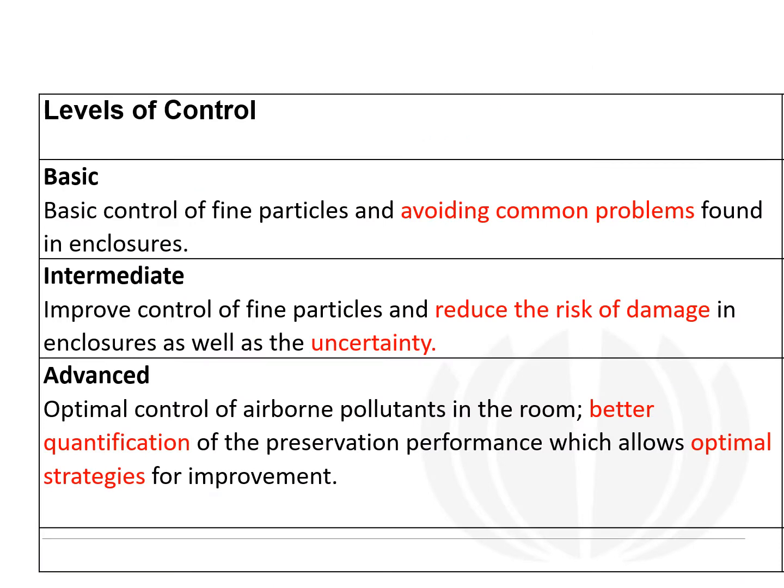The new approach of controlling pollutant comes with three levels: basic, intermediate, and advanced. The basic level is hopefully what is achievable by most museums: you have just a basic control of fine particles and strategies to avoid the most common problems found in enclosures like display cases or storage cabinets. The second level, intermediate, is where you have a better efficiency on fine particles, but also strategies to reduce the risk of damage or to reduce the uncertainties in your approach. The last level, advanced, is where you have a lot of resources and a lot of time to do analysis or risk assessment, so you'll be able to better quantify the improvement of your proposed action and optimize your strategies.